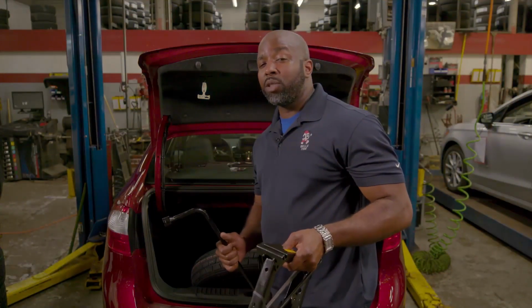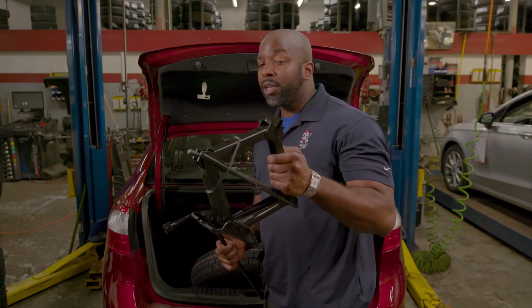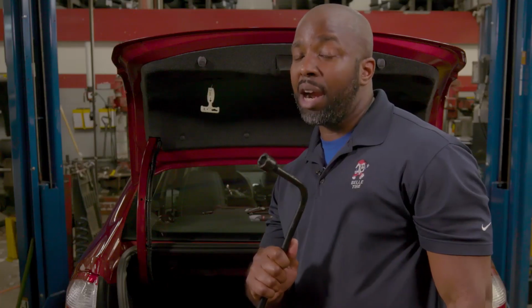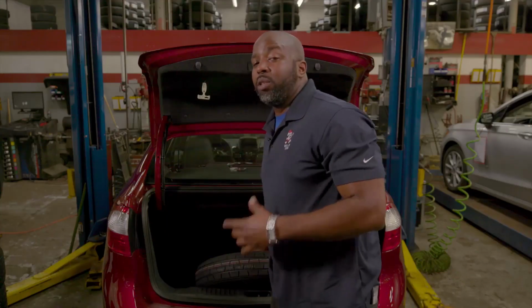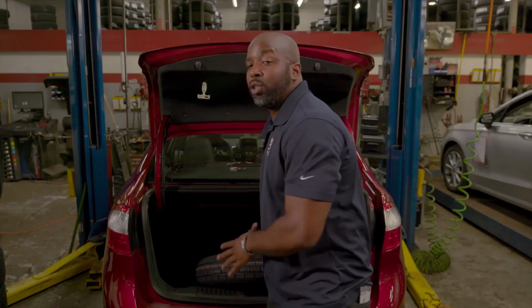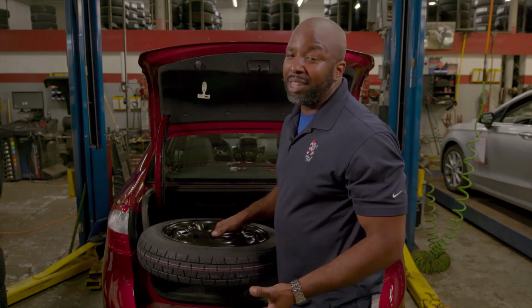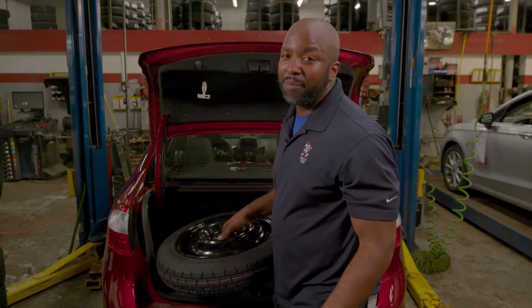Another thing that you want to make sure that you check, one of the things that a lot of people tend to forget, is making sure that you have a jack in your car. Make sure you have your tire iron as well, so that you can loosen up your lugs. And one of the things that we'll do for you as well is make sure that your spare has a proper amount of air in it. How many times do we actually check it on our own? You definitely don't want to put this on and have it completely flat.